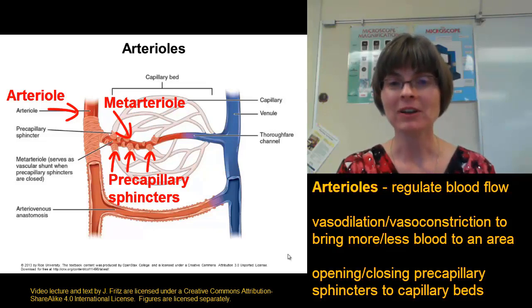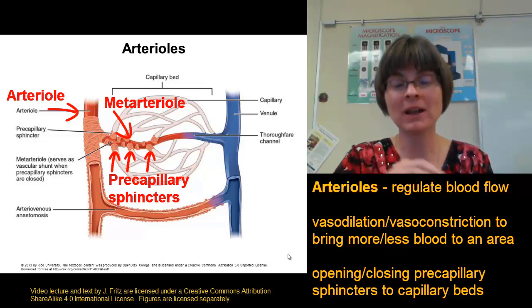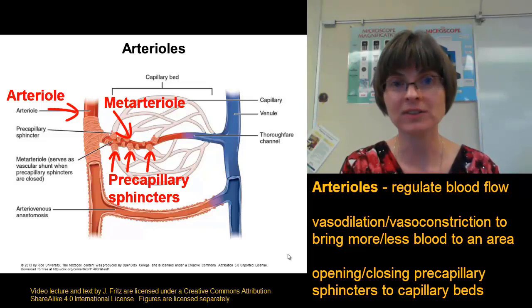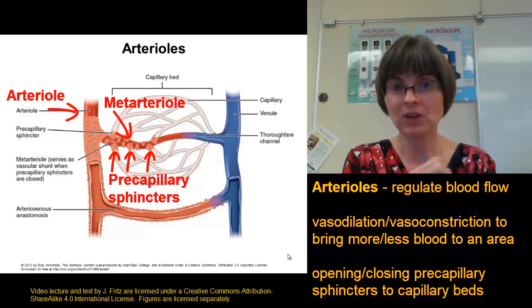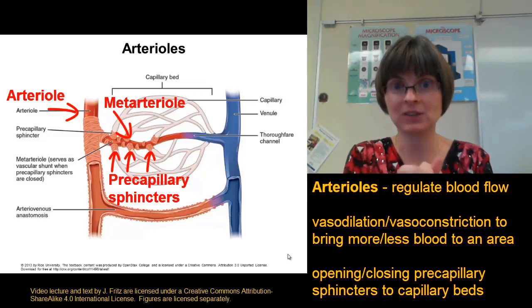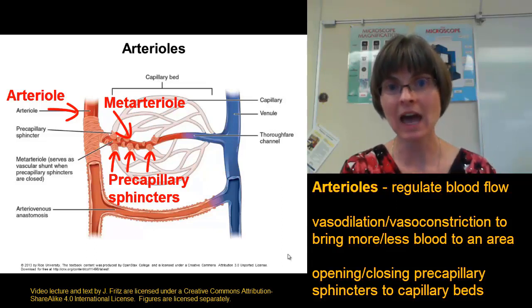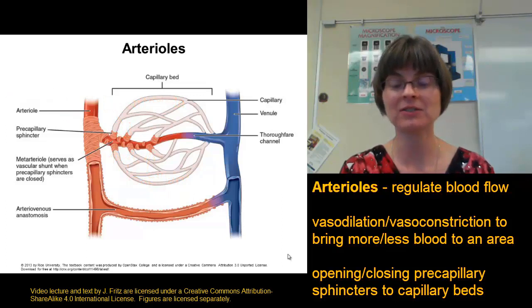When the precapillary sphincter is open, if it's relaxed, then blood can flow from the meta-arteriole into the capillaries and carry blood to all the cells served by that capillary bed. If the precapillary sphincters are closed, if they're contracted, then no blood will be able to go from the meta-arteriole into the capillary bed, and we won't be getting blood to that particular area of tissue.